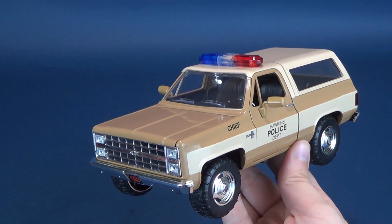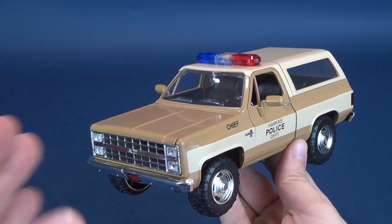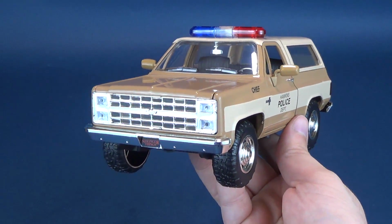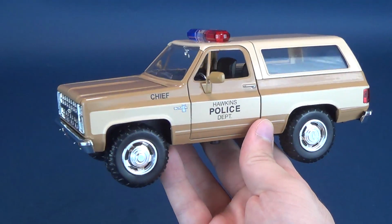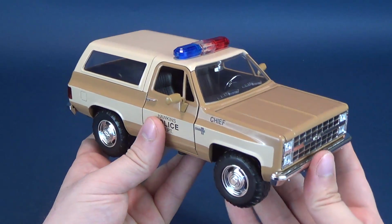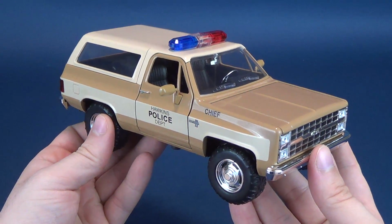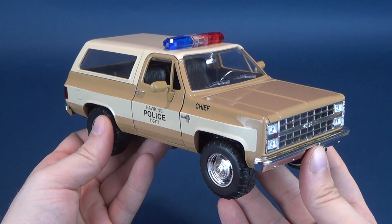And I never really got the appeal, in all honesty. I wouldn't see myself collecting die-cast cars unless they were linked to film and television, which is probably all the more reasoning why I'm getting so much into these Hollywood rides. So here we have, of course, Hopper's ride of choice. The Blazer itself is as iconic, I would imagine, as Hopper himself.